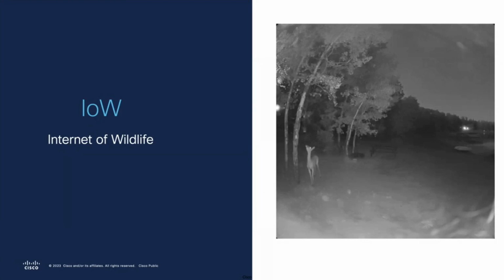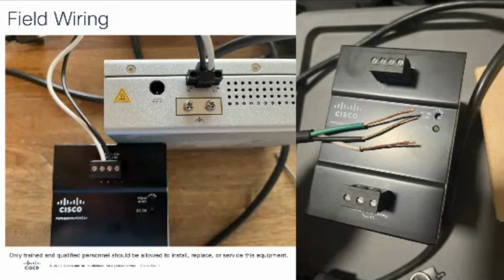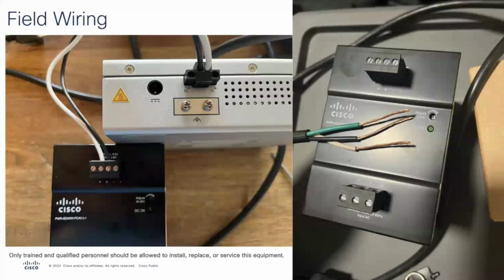There we go. So let's talk a little bit about, in this case, powering. We'll start with field wiring. This is the first time that a lot of our Meraki folks, our QA teams internally, have used DIN-rail power supplies. And so it made sense that we put these in the test bed. Our hardware folks have confirmed and validated that everything works as expected. We've designed it to do so.